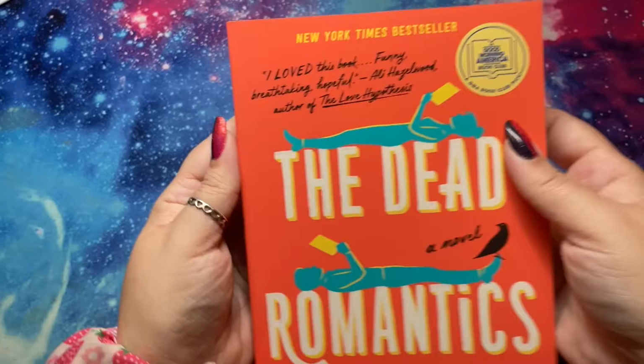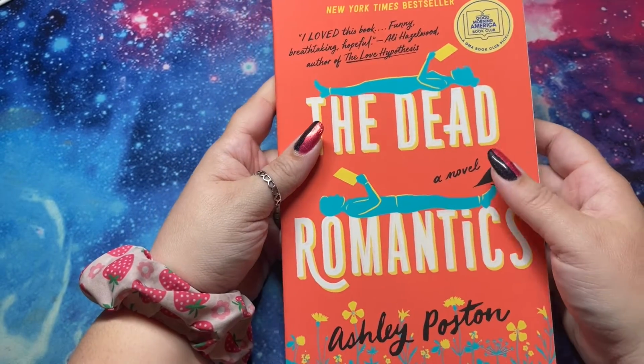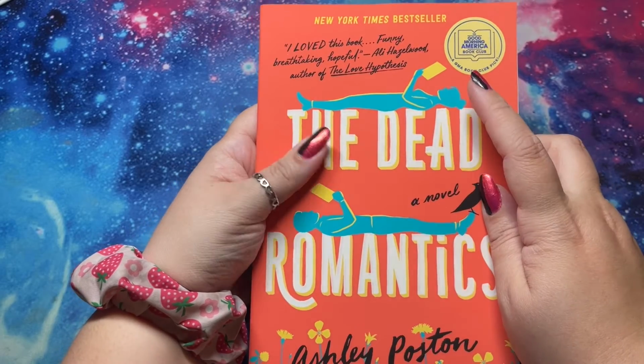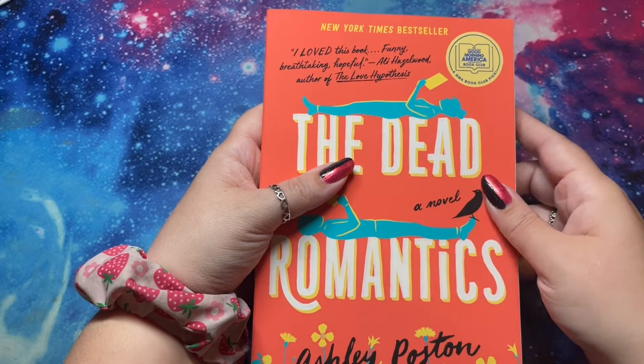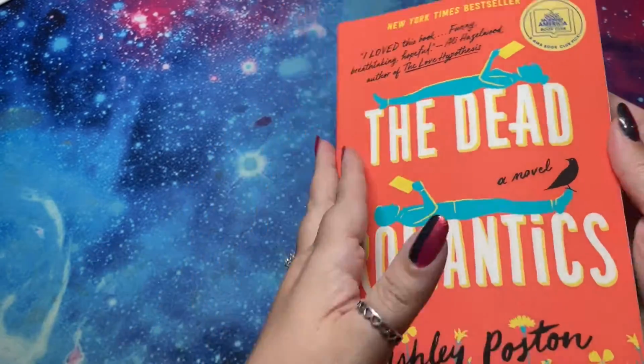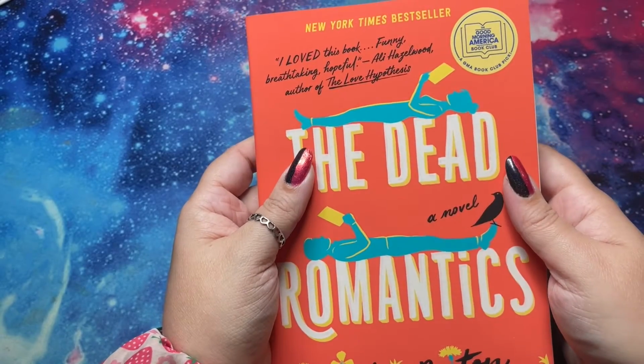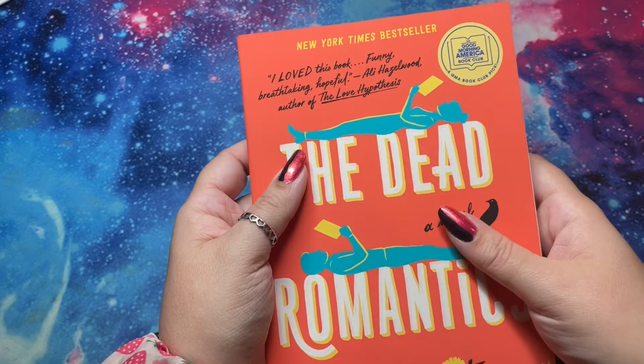Then I got, as a gift, The Dead Romantics. And this is a romance book. I'm pretty sure the woman is a ghost writer who can also see ghosts, and there's a romance there. So, not going to give away too much because, 1, I didn't read them yet, and 2, I don't want to in case you want to read them yourself. You know what I mean?